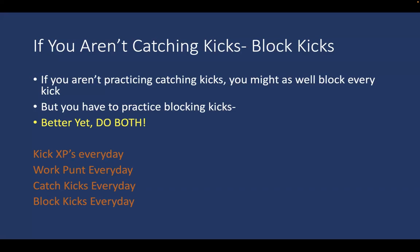We're going to work punt, like I said, punt every day. We're going to catch kicks and block kicks every day. So what we did when I worked for David Diaz was we knew that we had a lot of games where we were going to be at a talent deficiency. Special teams was a way that we could shorten the field and help ourselves out. It was a way we could create momentum plays.